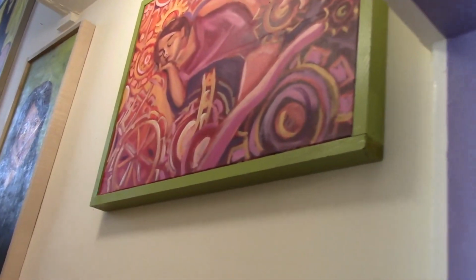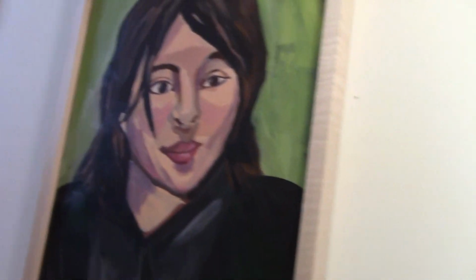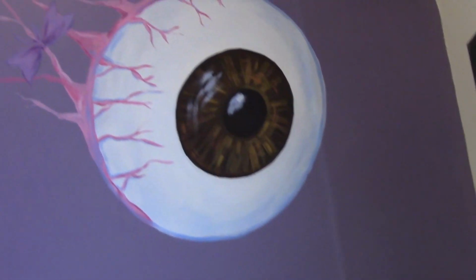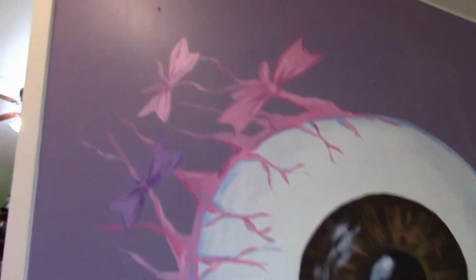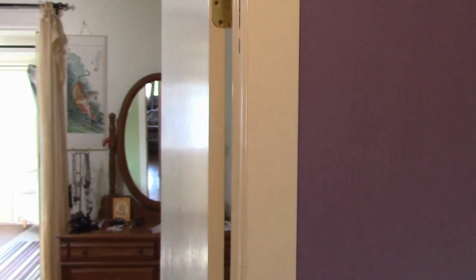How about we head upstairs now? The stairway is adorned by more of my spouse's artwork. She also painted this window frame in a very lovely shade of red. And she painted Iris on the wall here. How about we head over this way now?